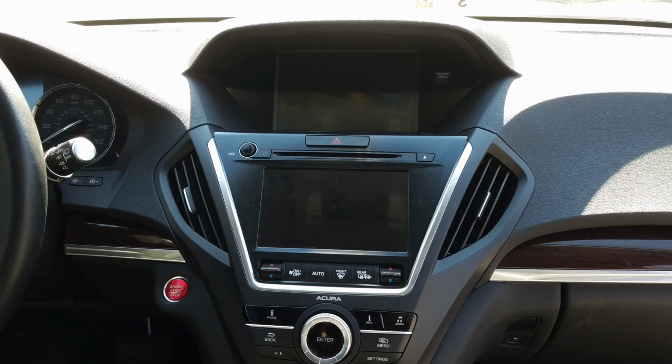Now, let's get on to the features in this car. Now, this is a pretty base model MDX. It's not fully loaded, so it doesn't have anything like navigation, but what it does have is Honda and Acura's shared two-display infotainment system. Now, I do not understand why they decide that you need two displays.